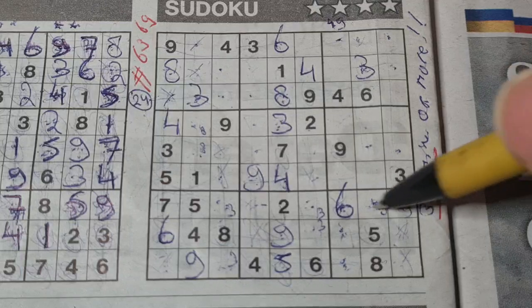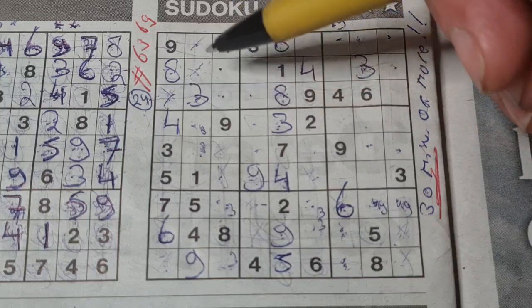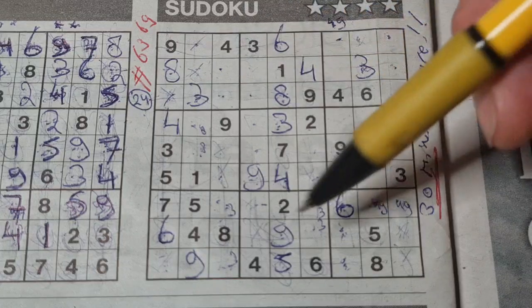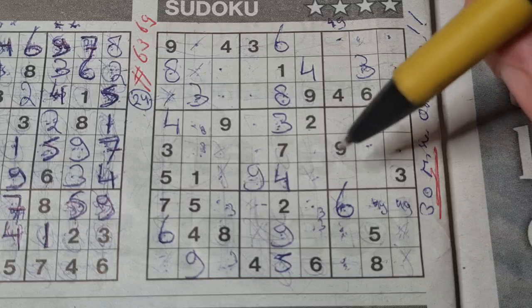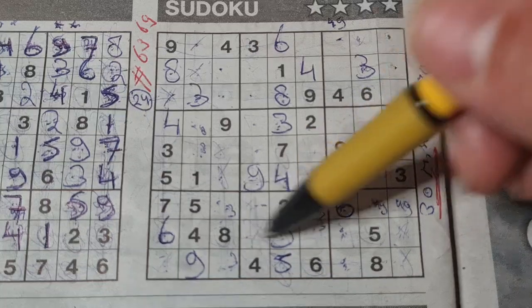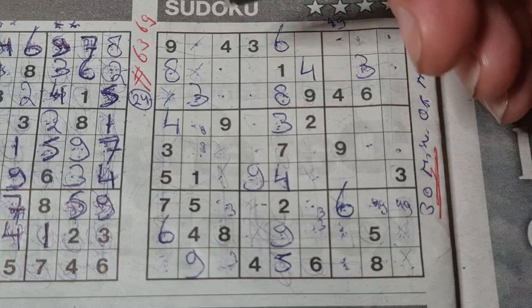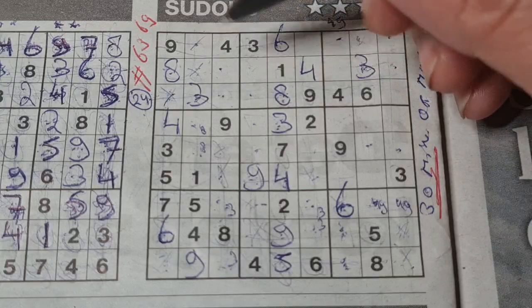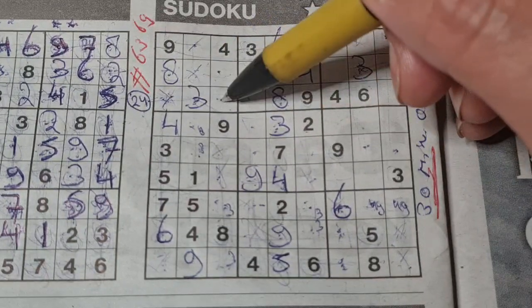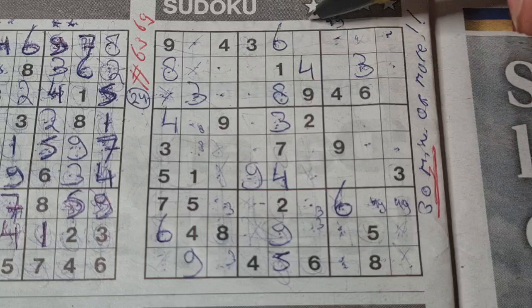These two are reserved for the 4 and the 9. Yeah, 4 and 9. 1 and 2. Okay, and now 7. Yeah, thinking, still thinking. 1. 2, 5, 7.